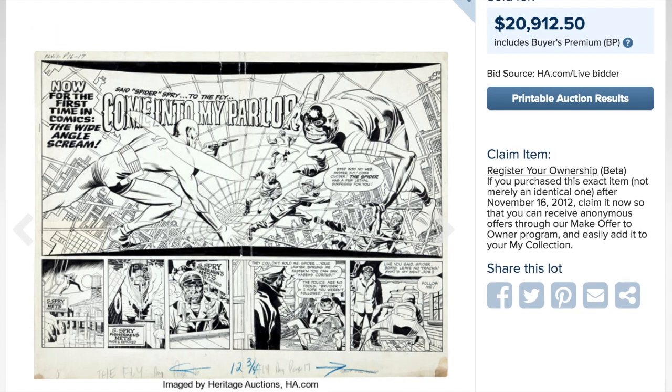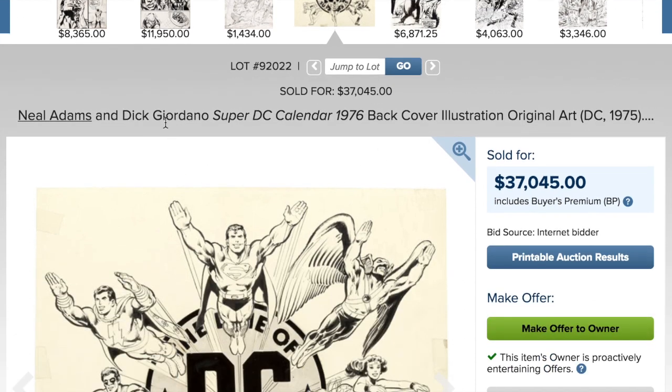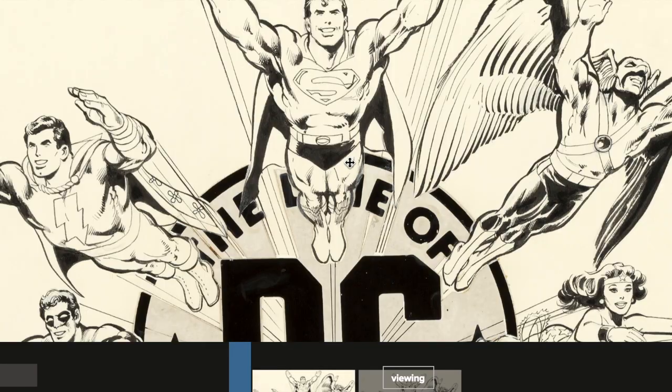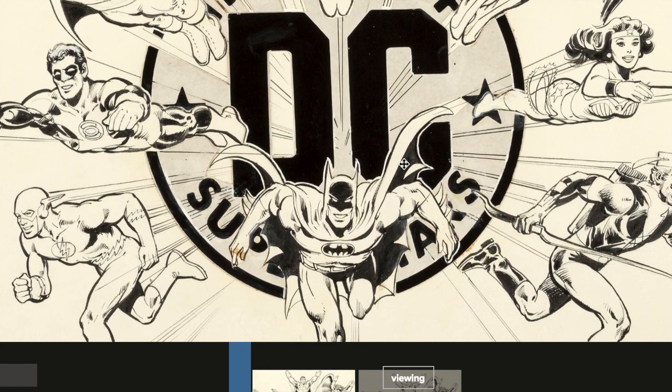21 grand. And next up we have this Neal Adams and Nick Cardy Super DC Calendar 1976, back cover illustration art, 1975. If you look, this piece is actually a mashup. Now, if you don't know what that is, it means an artist draws a bunch of things on different pieces of paper and just glues them all together. So, for example, this Batman is a mashup. You see his cape, the cutting around. So that's just a mashup.